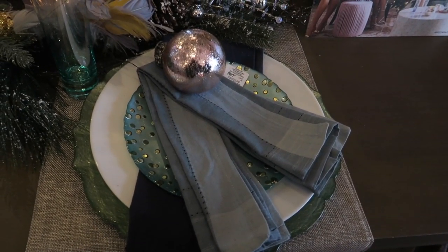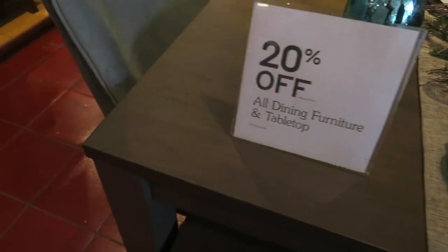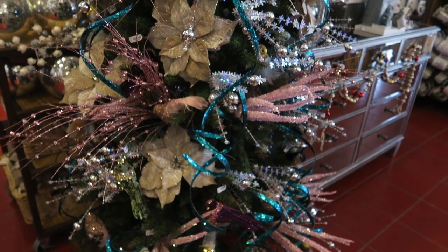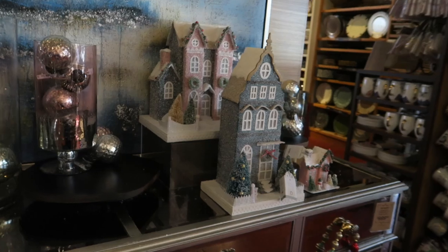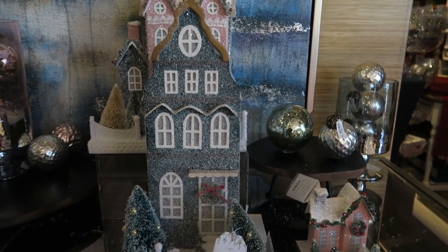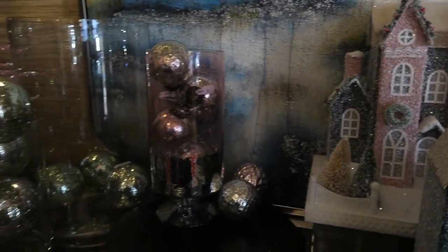Take the little pastel bulbs on the little place settings. Those are so super cute. And check this out. I love this. That is so cute. Aww. And then they have these cute little houses. These are adorable. Aww. I love those.